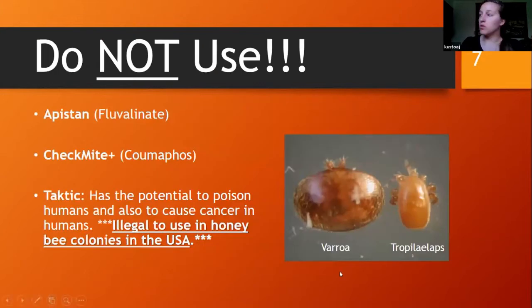So the first two treatments on your handout, you can see they're blacked out. It's Apistan and Checkmate Plus. That's on our list of do not use because those have been shown that the varroa mite has developed a resistance to these two treatments. Unfortunately, you can still find these treatments in some stores. So that's just something to be aware of. What is the product that you're buying? And we recommend not purchasing Apistan and not purchasing Checkmate Plus for the use of managing varroa mites in your hive.